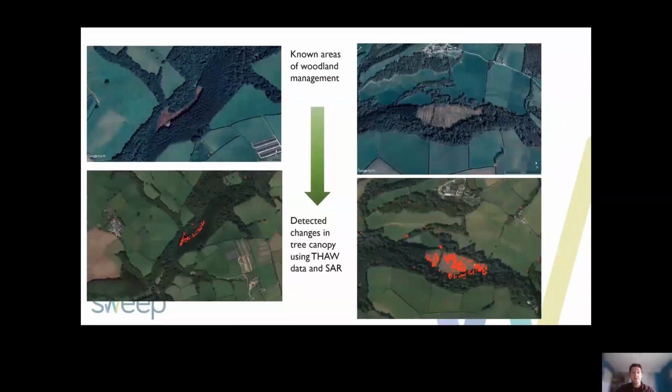So firstly, and potentially most straightforwardly, here are some examples of known areas of tree removal or woodland management that our data processing pipeline picks up as constrained areas for change. We can output these as areas of red pixels in the first instance. In both examples here, you can see that the areas detected as change correspond very closely to the areas of trees removed in the top two images.